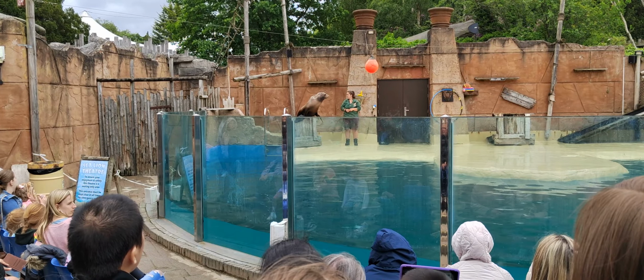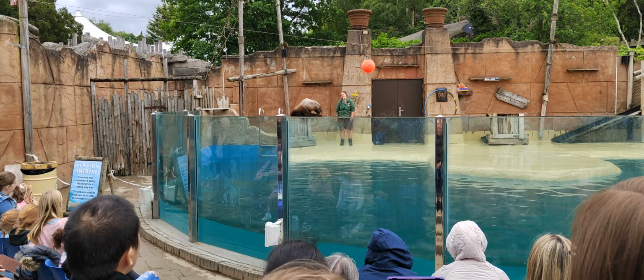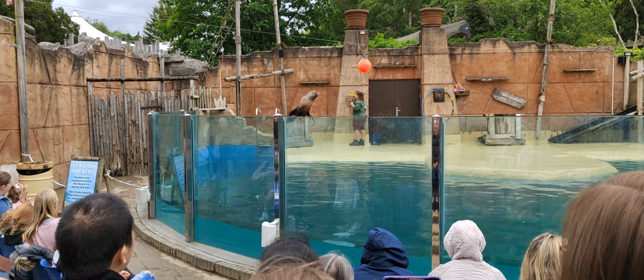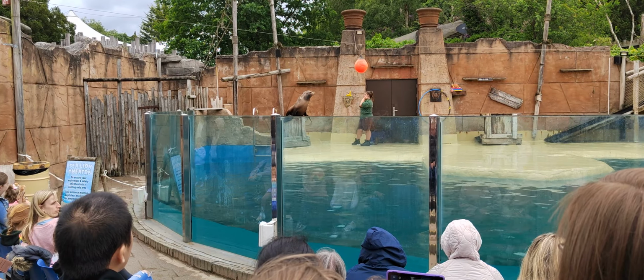Now the other thing that we do is we make sure they're worked out. We give them lots of exercise, we work them, because we want to make sure that they're fit and healthy. We want to make sure that their brains are working, because these guys are super duper smart. So we'll start off with a bit of basketball.